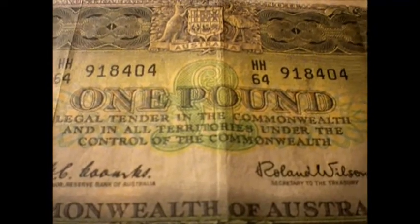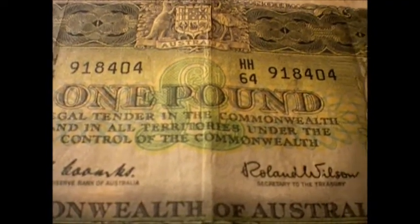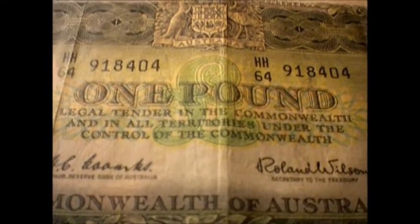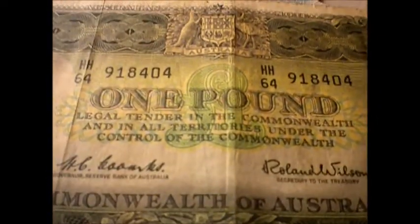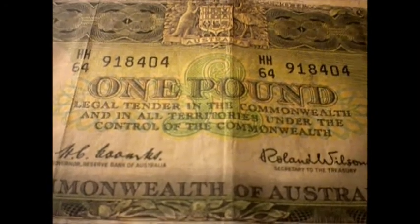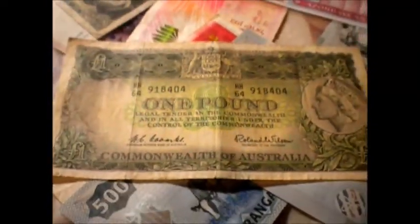Legal tender in the Commonwealth and in all territories. Oh, okay. Under control of the Commonwealth. Okay, so you could go with this Australian pound to any of the other territories in the Commonwealth, I guess, and you'll have an Australian pound. Anyway, it's freaking gorgeous.